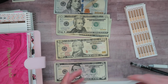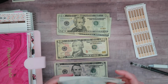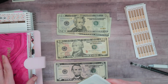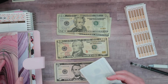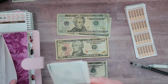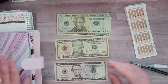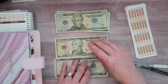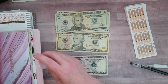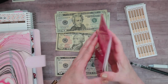So for household, I'm gonna do 120. This is one that, even though it's under a tab, I keep here because when I have my house clean, I need it at home. I don't need it with me. So I'm gonna put that 120 in there. And then for personal care, my budget is normally 100.